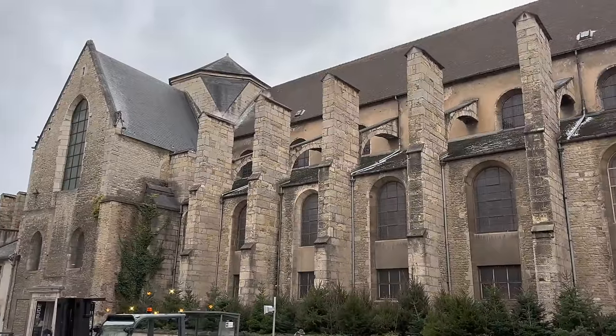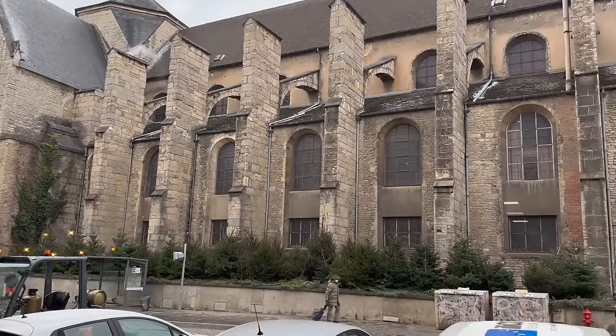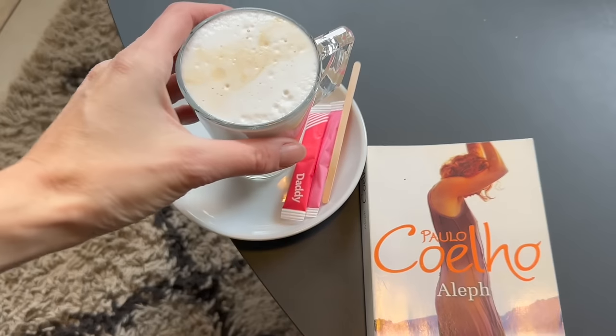This bigger hardware store is in Dijon. It's about a 45 to 50 minute drive. And there's all kinds of other stores in Dijon. So whenever I go there, I usually spend all day there because I have so many things to do.